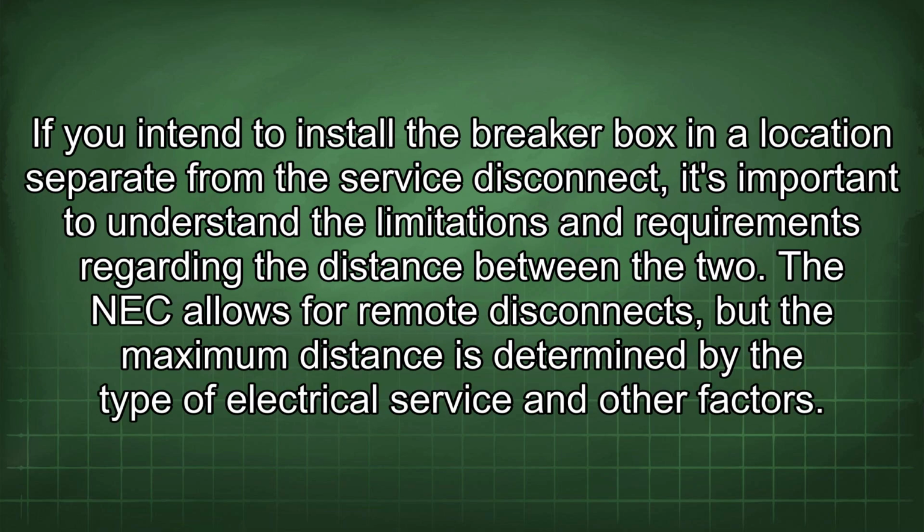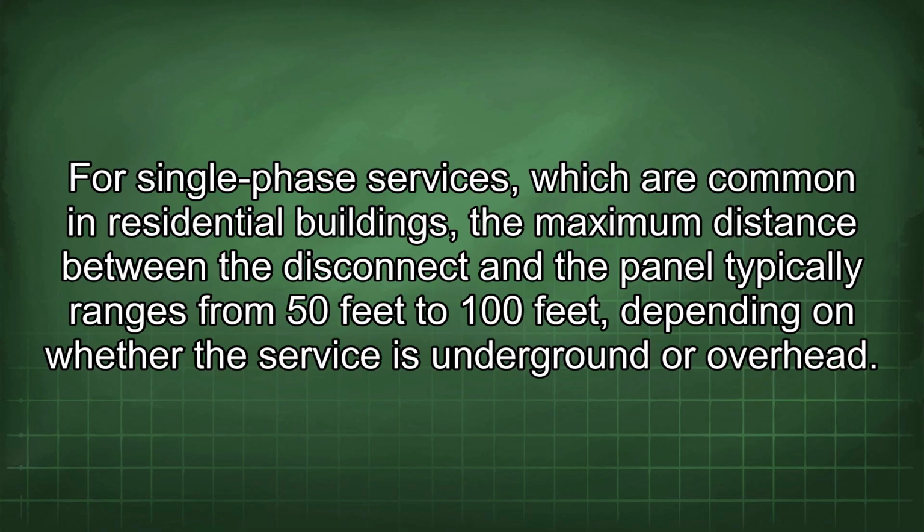If you intend to install the breaker box in a location separate from the service disconnect, it's important to understand the limitations and requirements regarding the distance between the two. The NEC allows for remote disconnects, but the maximum distance is determined by the type of electrical service and other factors. For single-phase services, which are common in residential buildings, the maximum distance between the disconnect and the panel typically ranges from 50 feet to 100 feet, depending on whether the service is underground or overhead.